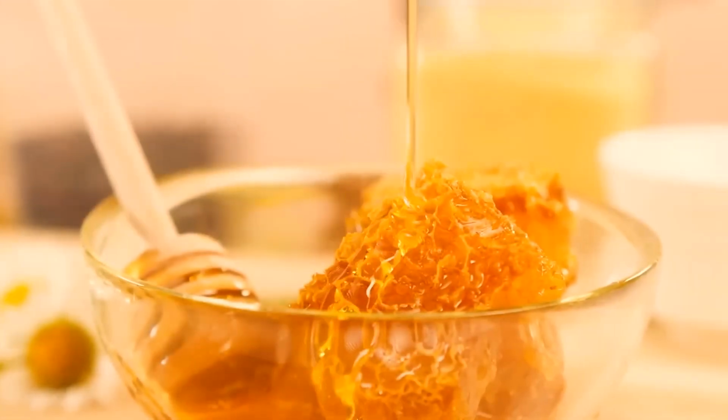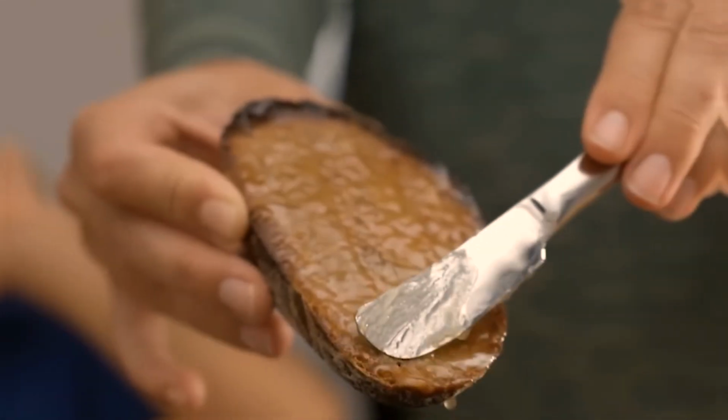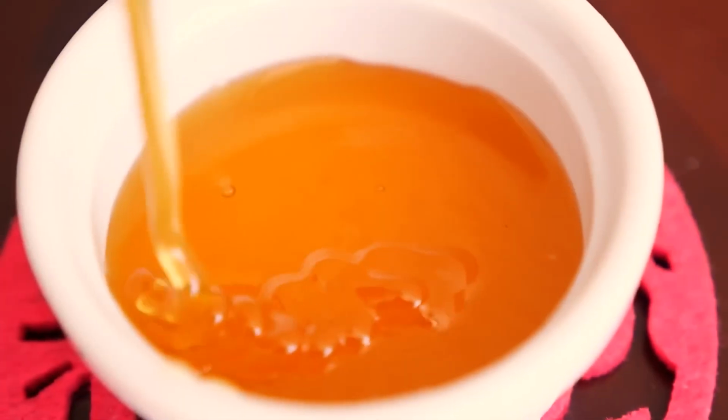Cedar is prized for fast crystallization in cool weather, a natural result of its glucose to fructose balance. Those crystals are a green flag, not a flaw. They tell you heat and filtration stayed low. It's terroir in a jar, like a vineyard note you can smell and feel.